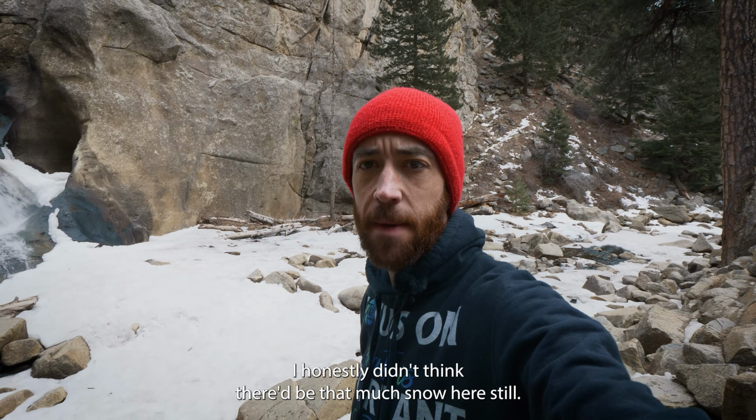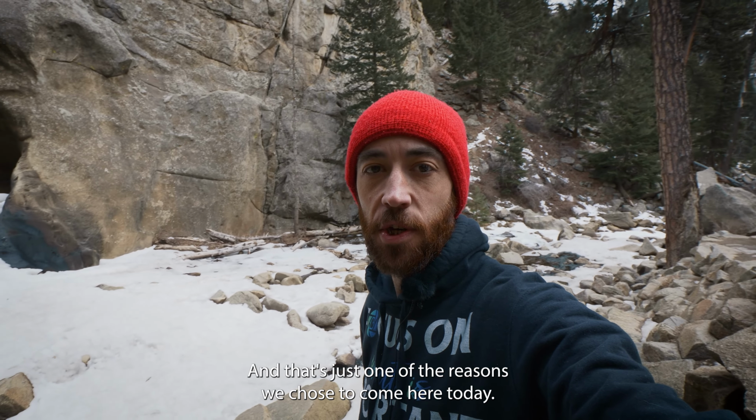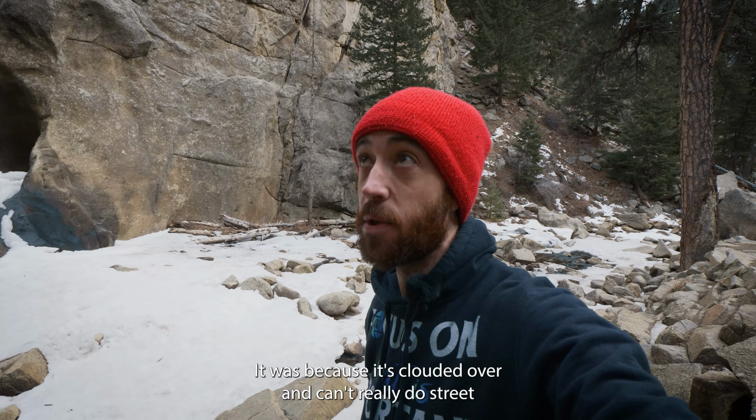I honestly didn't think there'd be that much snow here still, but this isn't a canyon. There's like never any sun that gets here. And that's one of the reasons we chose to come here today, because it's clouded over and you can't really do street photography in the clouds. A lot of landscape is boring, but waterfalls always look great with soft light. So anyway, I've been here for about an hour. I haven't shot a single photo.